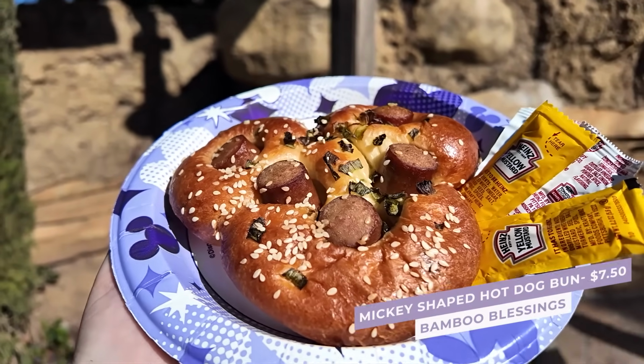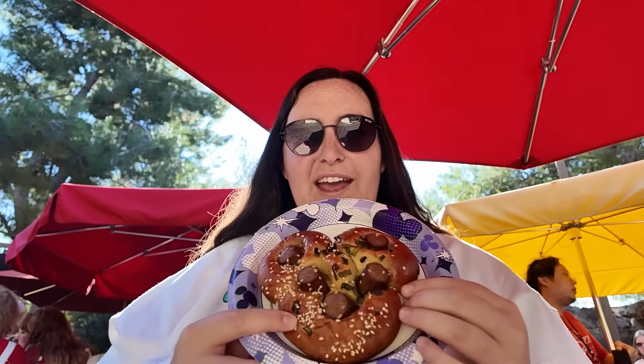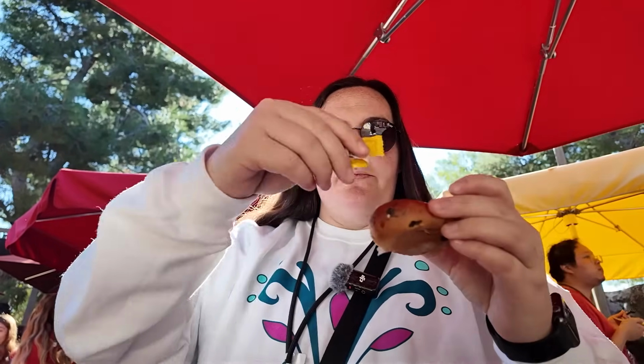It's a brioche style Mickey shaped bun stuffed with hot dogs and finished with sesame seeds and scallions for $7.50. Now, this is not necessarily the best use of one of my tasting cards because it's only $7.50. It's only like 40 cents more than what I paid for it, but it is truly so iconic. I just had to try this thing. Look at it. And you guys already know how I feel about a good glizzy. So let's see if this makes it on the top of the list. The other day I actually had the hot dog in a potato from Refreshment Corner and loved that. So another glizzy offering we're gonna try. I am a mustard on my dog kind of girl.